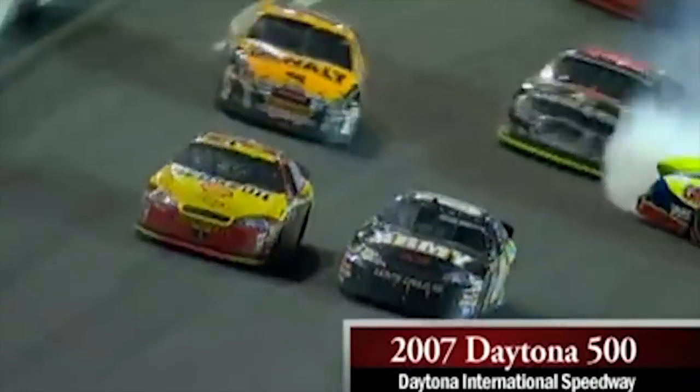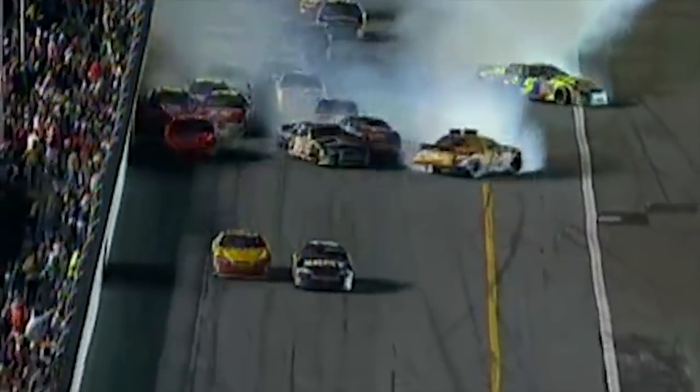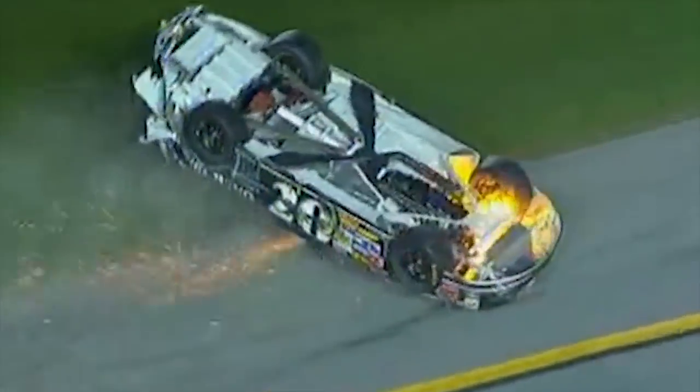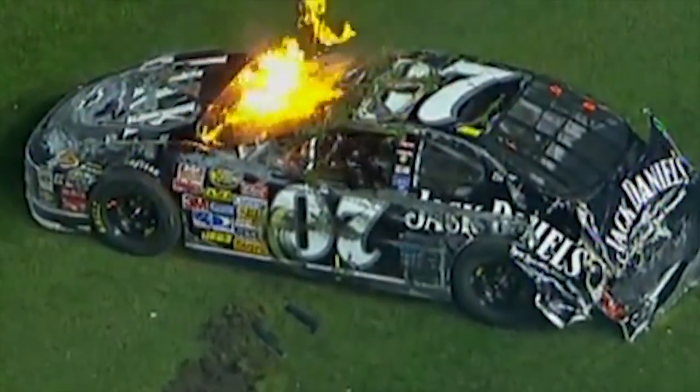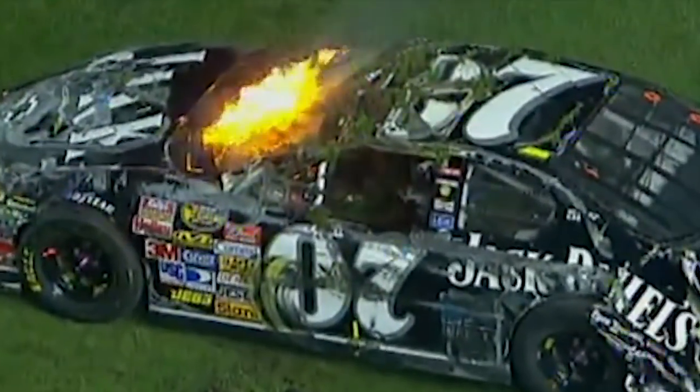And Harvick's getting a run off turn 4. It's going to be a drag race all the way back to the start-finish line. No caution. They're side by side, right to the line. Big crash. Here they come. Checkered flag. Kevin Harvick wins the Daytona 500. We got one car on his roof coming across the start-finish line. Still wrecking. They're wrecking everywhere. Boyer's on fire. Jeff Gordon's wrecked. And they are still wrecking. Montoya, Stremme, Kenseth, Biffle, Marlin, Carl Edwards, Casey Mears all crashed on the final lap.